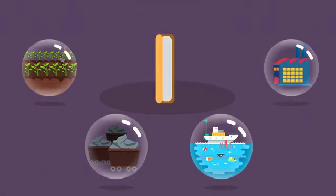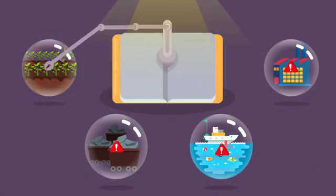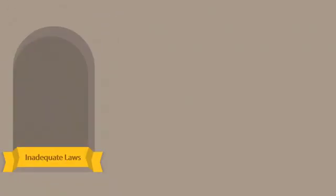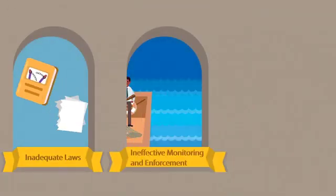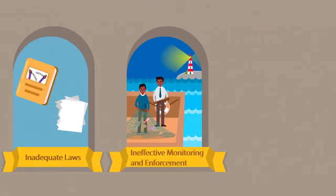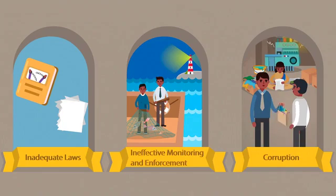While every country we trade with has some laws against slavery on the books, they're not always up to the task of addressing it. The laws can be inadequate or not properly enforced, or they lack the resources to sufficiently monitor operations. And corruption makes everything worse.